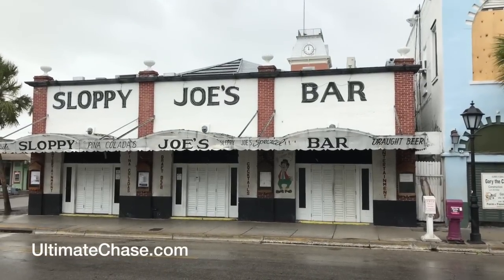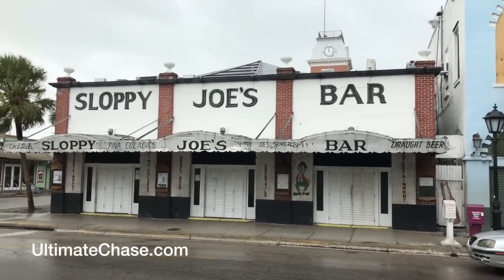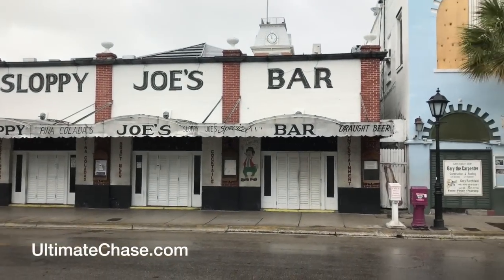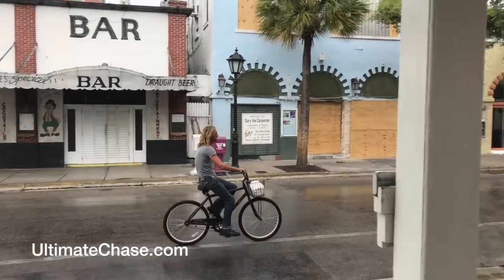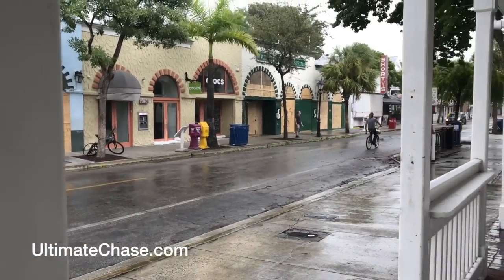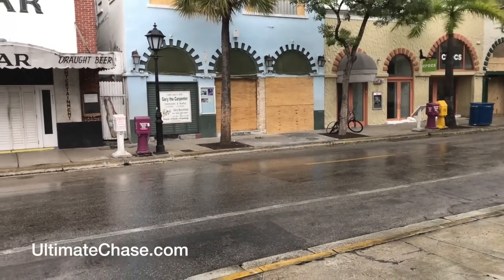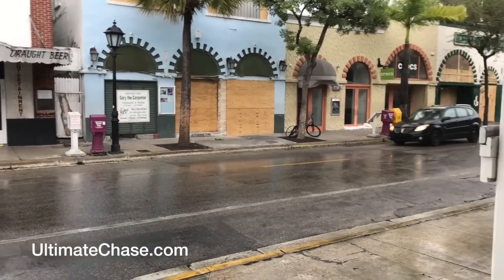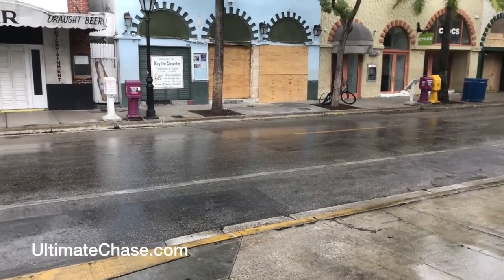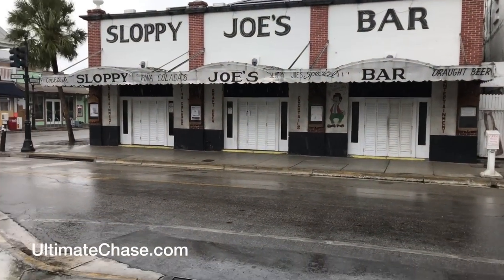So here we are standing in front of the famous Sloppy Joe's Bar in Key West, Florida, located on Duval Street. It's basically a ghost town here. Everything's boarded up. Got a couple locals riding by at the last minute, but hopefully they're getting ready to get into some good structures. This wind is about to get ferocious through here. I'm expecting at least 12 to 15 foot storm surge possibly coming into this area, which means it would be coming right down Duval Street, right in front of the famous Sloppy Joe's Bar.